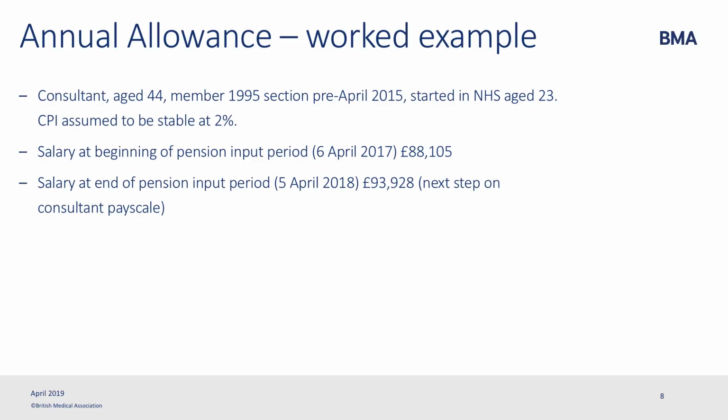So let's look through a real-world example. We have a consultant, age 44. They were a member of the 1995 section until April 2015, had no protection, and started in the NHS when they were 23. I've assumed CPI is stable at 2%.